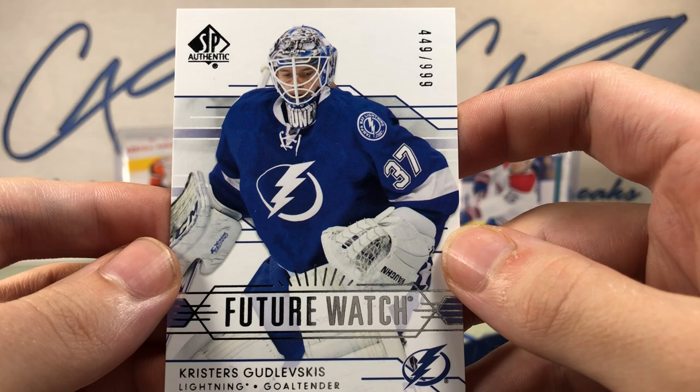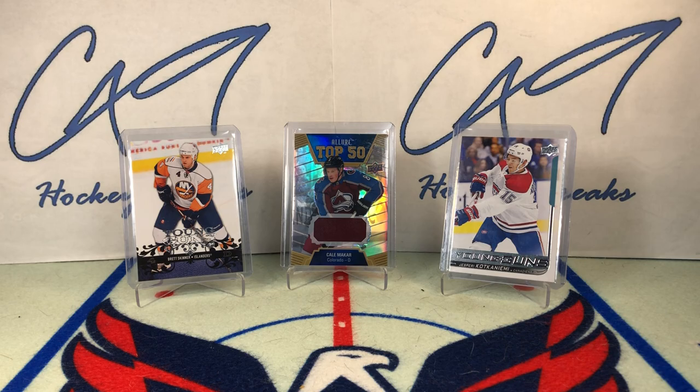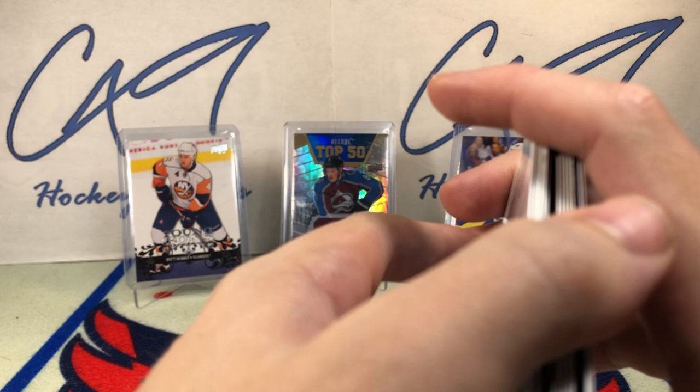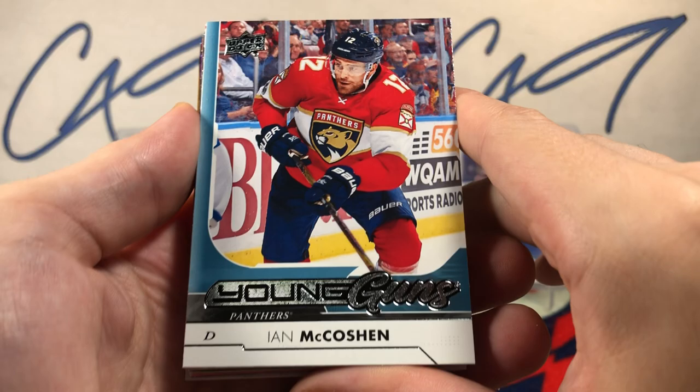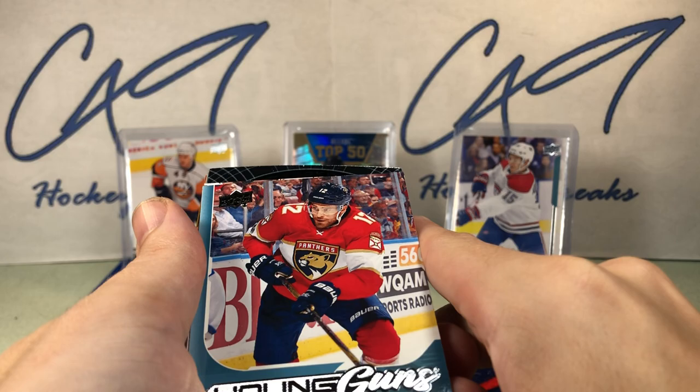Man, that is a bit of a bummer way to end a very good six-pack Saturday. If that would have been an Andrei Vasilevsky Future Watch auto, I probably would have lost my crap, because this has been a very good six-pack Saturday. I did say at the beginning I had a good feeling, and let's go through a recap here. And yeah, it was pretty good.